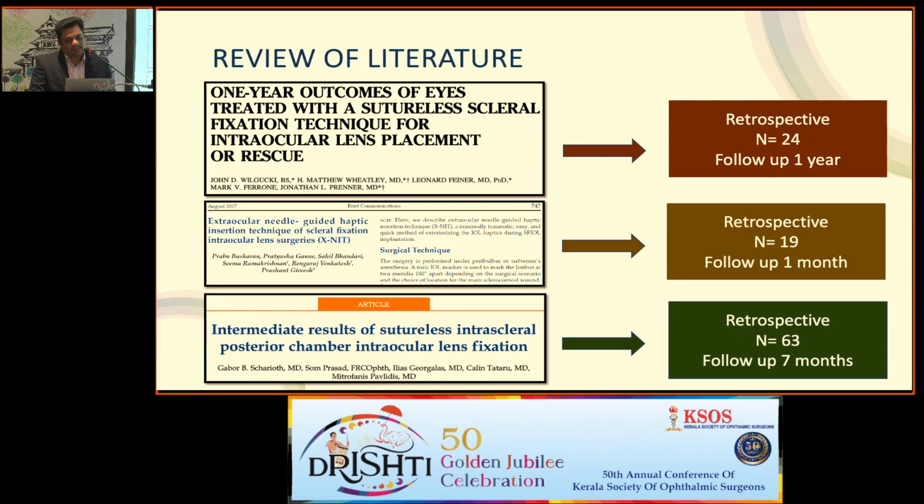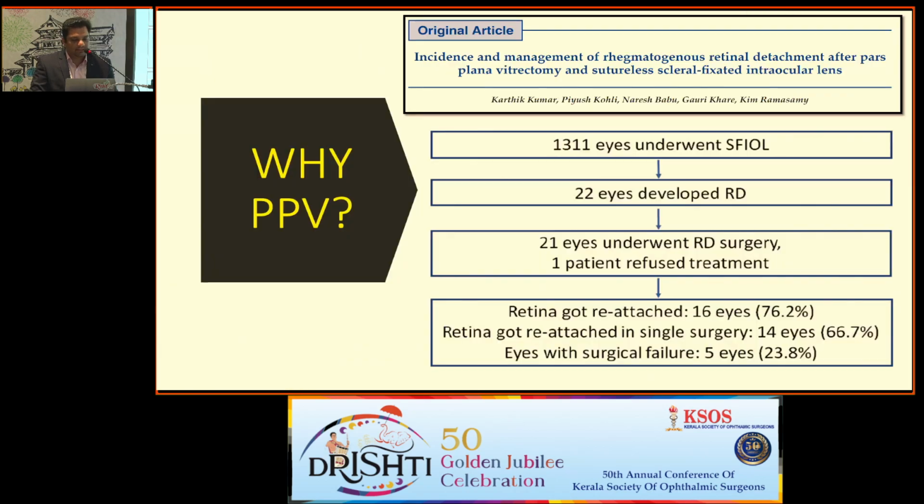So coming to the review of literature, retrospective studies have only been done where PPV has been combined with SFIOL, with varying amounts of follow-up, some for 1 year, some for 1 month, and some for 7 months. And you may ask why you are combining PPV. The reason is this: in eyes with SFIOL, there is a high chance to develop RD. So 22% of eyes in this study developed retinal detachment.